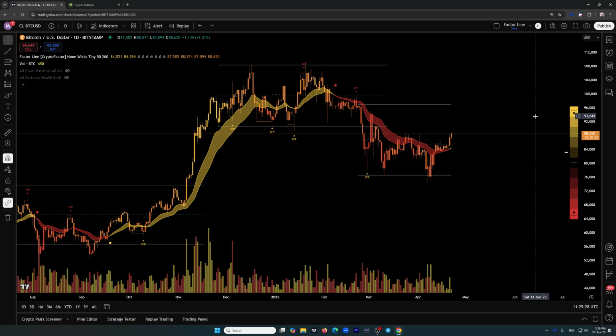And one of the levels, other than the 90K psychological, is the bottom of the range over here at 90,700. This is actually drawn for you automatically by the indicator. It also does the intra over here and here, because this is the way I trade. I'm expecting this to break up, and if we break this level, 90,700, to maybe trade in this upper range for a while before we break out. That's what I'm anticipating, giving altcoins the opportunity to also run.